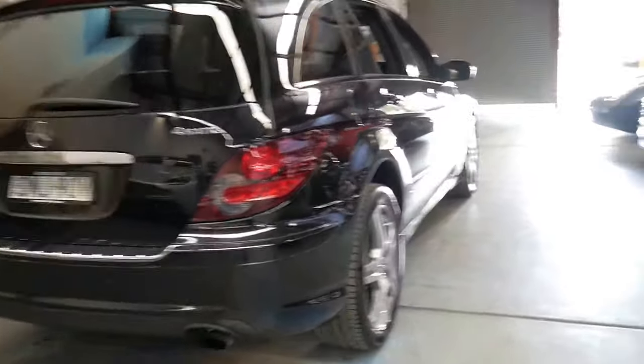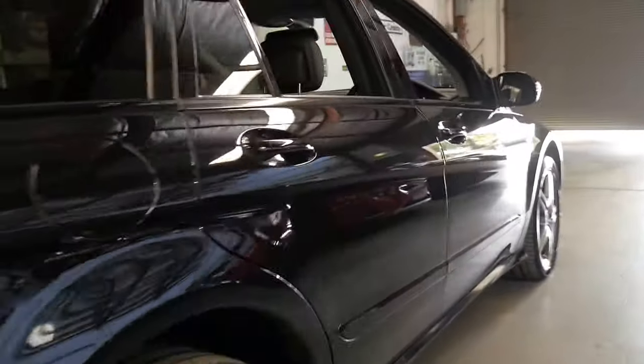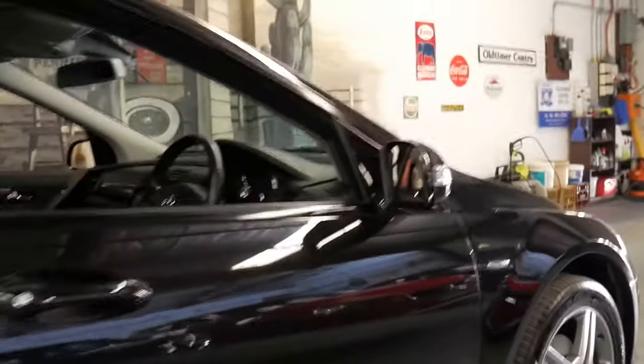But it's a beautiful car. It's been very well looked after. And I certainly don't think it's going to last very long at this price in such amazing condition.